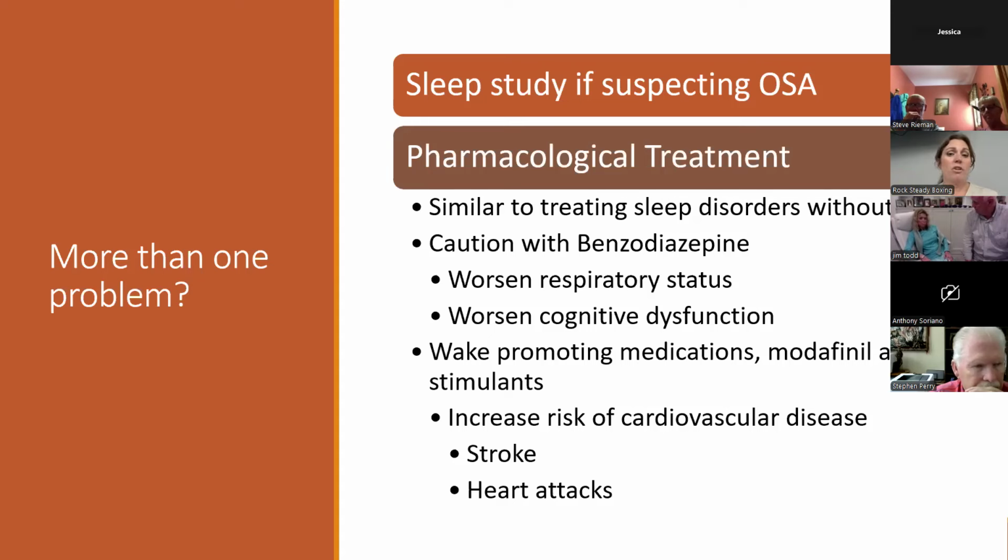And then the other thing, pharmacological treatment. We treat people with trouble sleeping with Parkinson's disease no different than anybody else, really. The medications are the same. However, there are more side effects. So benzodiazepines worsen our respiratory drive, and they worsen our thinking. So our memory gets worse. Well, patients with Parkinson's already have some respiratory issues, and they already have trouble with memory, so we don't want to make that worse. And then there are wake-promoting medications.